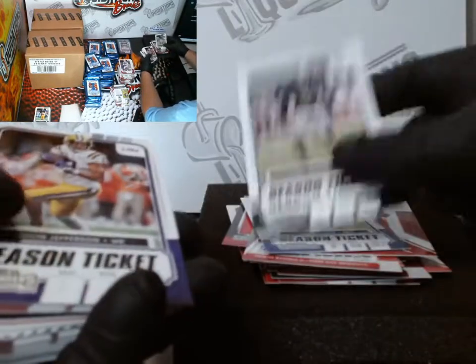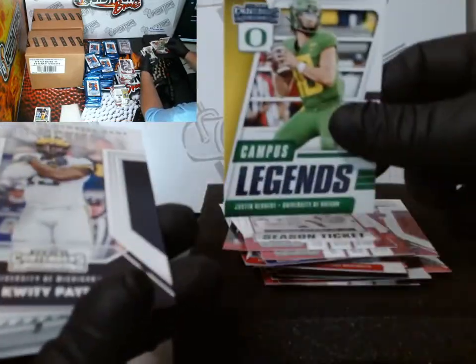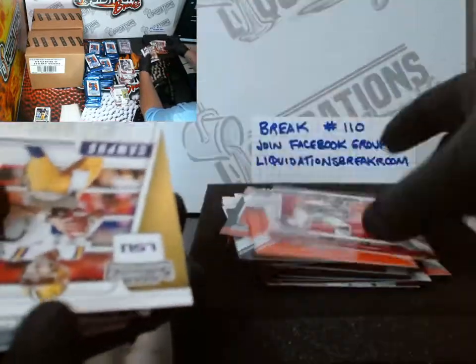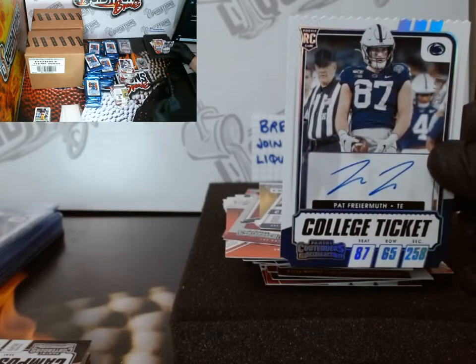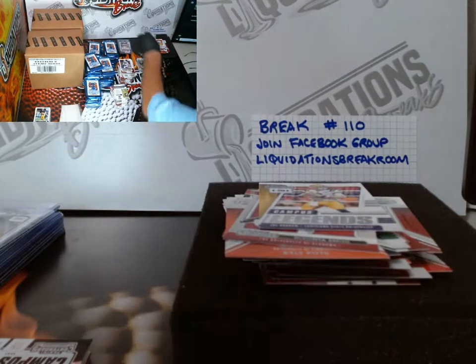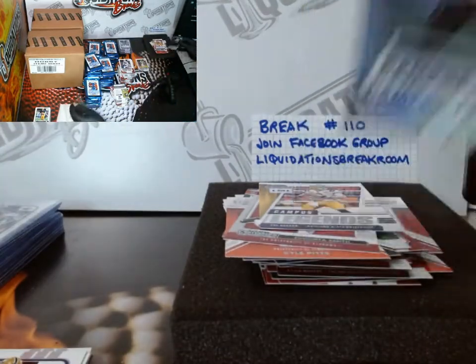Sermon, Gaskin, Howard, Jefferson, Leonard, Parker, Wilson, Herbert, Pay, Rousseau, Pitts, Devontae Smith, Joe Burrow, and here's a big one, a ticket stub to 87, Pat Fryermuth. There's a nice one, Fryermuth. Ticket stub to 87. Nice hit there. I forget who has them, but they're in the house. And a Drew Brees campus ticket.